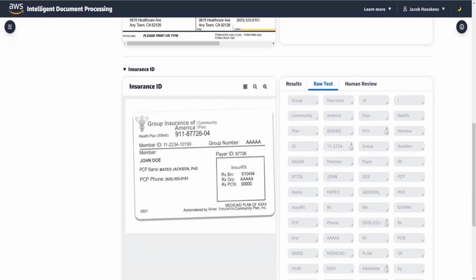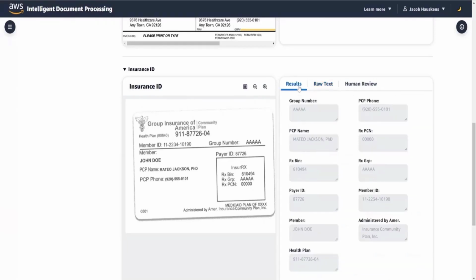So each of these words does come back with a geometry on it. It says where it is on the page and what the confidence score of the word is, but that's a lot to sort through for your post-processing. Unless you like doing post-processing as a nights and weekends hobby, you're able to save a lot of time if you use the Forms AI and grab out that important information you need for your process.